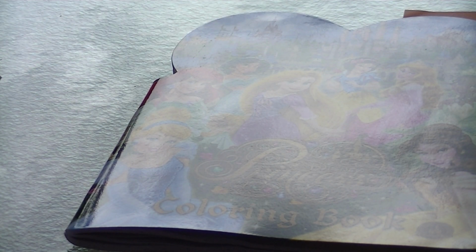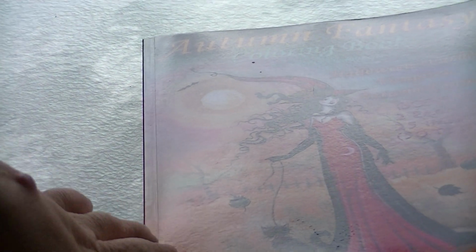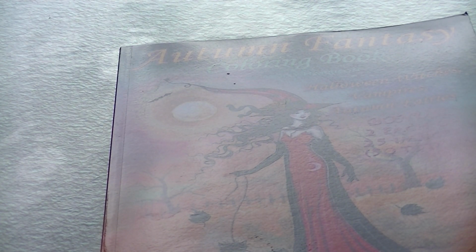Yeah, you can't see it very good because the glare is too much on it. And then I did a couple, I did one out of this book here. This is the, is that going to show up? The Autumn Fantasy by Molly Harrison. I really like that book a lot. I just did this one recently, and I posted a picture of it, and it's this right here.